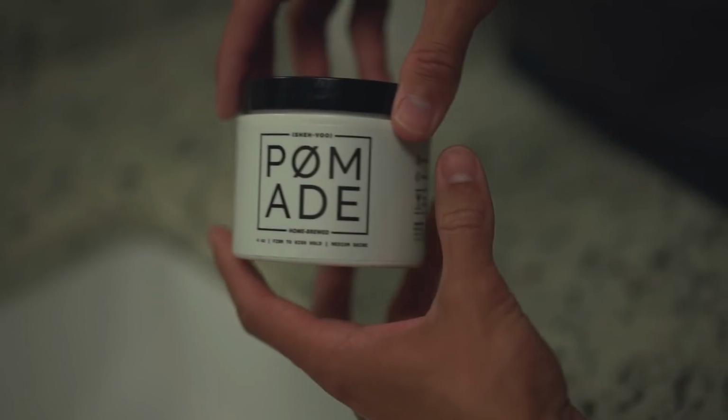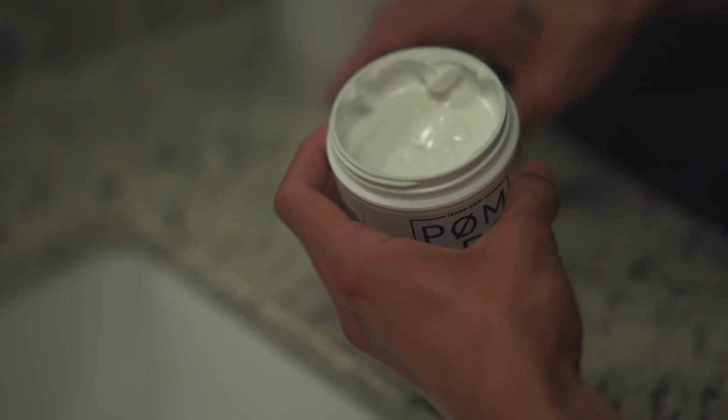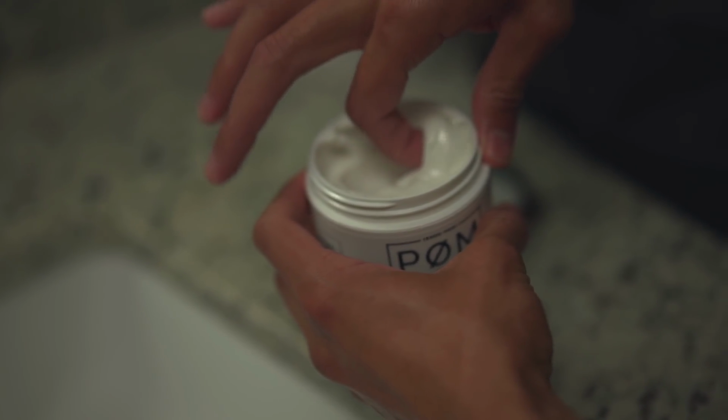Now as far as styling goes, as you guys can see, I have been continuing with the slick back using pomade, of course. This has been the only product that has actually had enough hold to keep my hair all into place, which has been great.